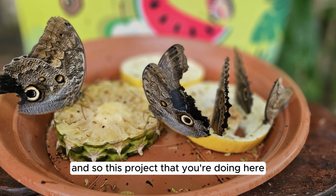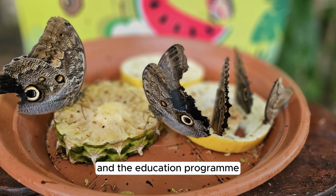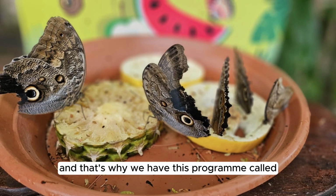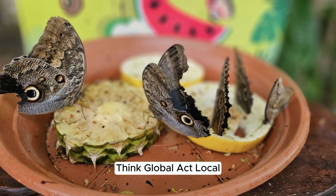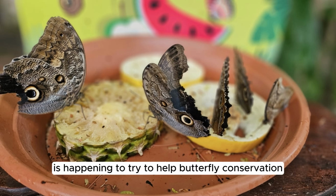And so this project that you're doing here with some acres of wildflowers in Roundhay Park and the education programme, it's all nested within this much bigger, in fact, global agenda. And that's why we have this programme called Think Global, Act Local. So as well as this project with the areas of wildflowers and walks that help to spread the word about it, what else is happening to try to help butterfly conservation?